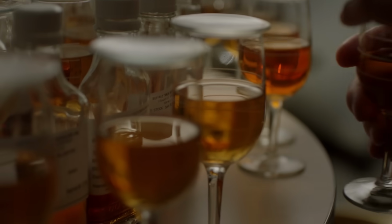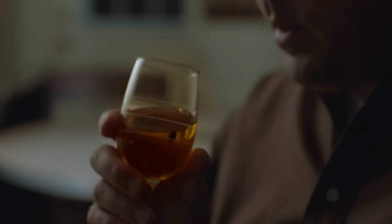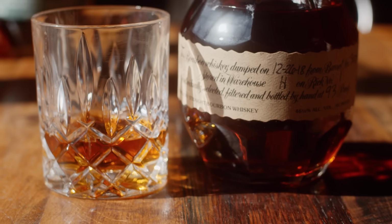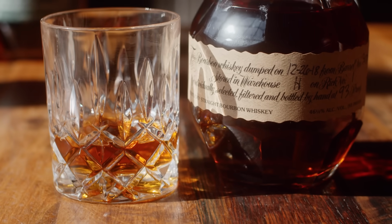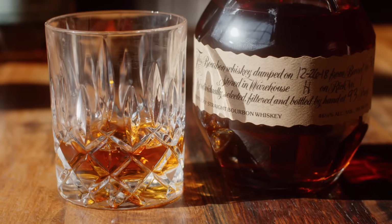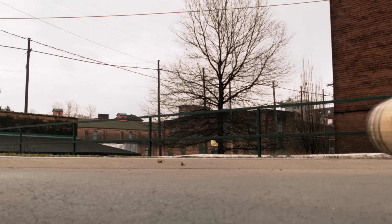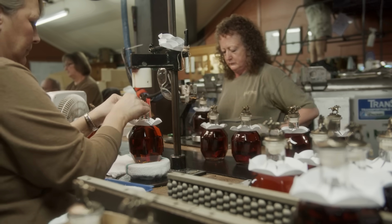At peak maturity, the bourbon tastes sweet, with notes of citrus and oak. It boasts a creamy vanilla nose, underscored by clove, nutmeg, or cinnamon spices. Once the barrel has been deemed to be of the highest quality, it then goes to the bottling hall for processing and bottling.